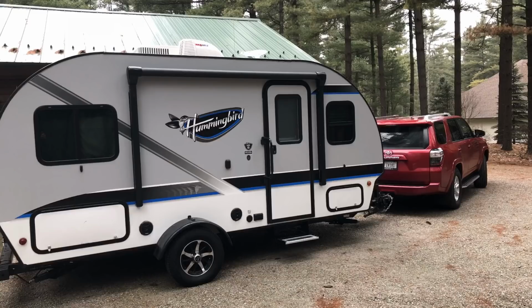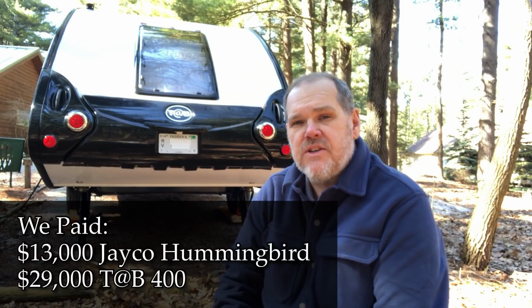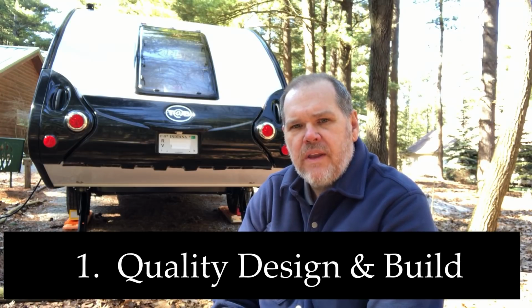So the TaB 400 is made by NuCamp over in Sugar Creek, Ohio, and these are really high quality trailers, but they also come with a fairly high price tag. You can get a similar size RV camper trailer for approximately half the price from other mass producers. But I'm going to talk today about 3 reasons why we decided to upgrade from our 2017 Jayco Hummingbird, which was approximately 18 foot, the same size as our TaB 400, but we ended up spending a little bit more than twice as much as we had spent on the Jayco in order to get into this TaB 400.